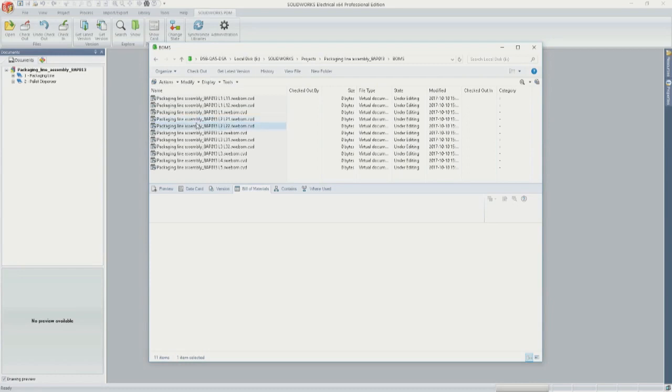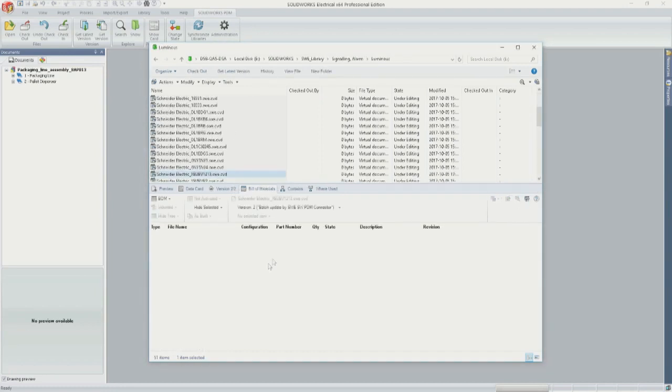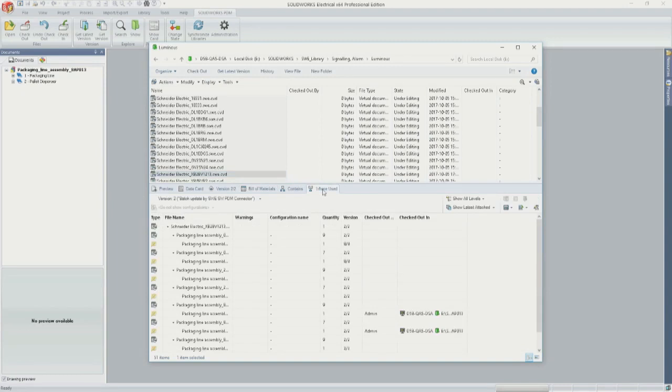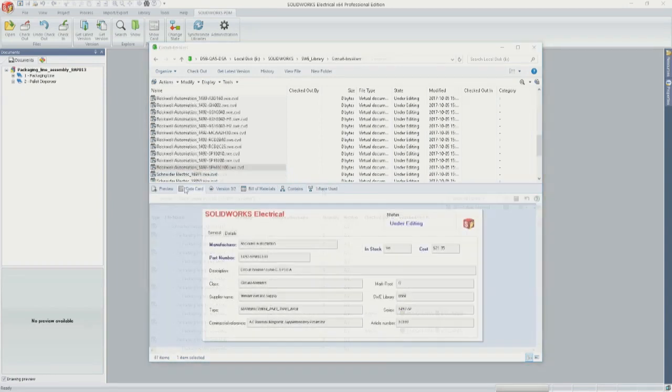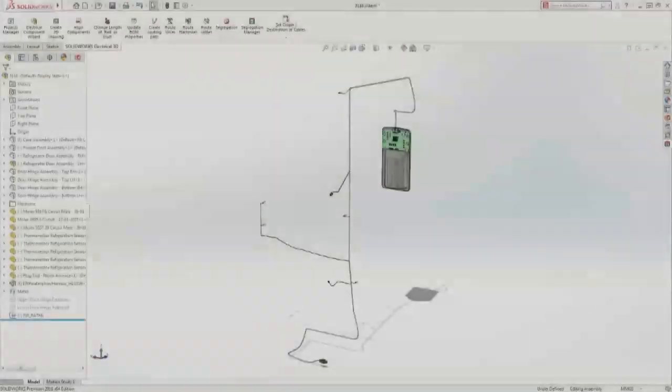Regardless of engineering role or discipline, your design data must be managed. SOLIDWORKS PDM provides a single source for managing all your design data. This reduces the risk of mistakes and miscommunication and ensures everyone has access to the right information at the right time.